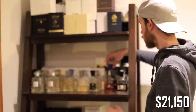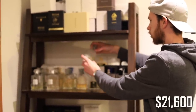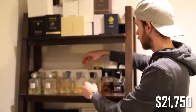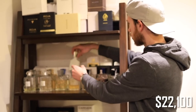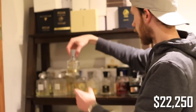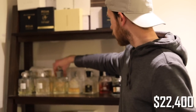Up here we have original Santal. We've got Bois de Portugal, Royal Oud, Royal Water, another bottle of Royal Water, different batches. We've got Astier Aluminum. We've got Silver Mountain Water, another bottle of Silver Mountain Water. Up next here we have, what is this? Zesty Mandarin Pamplemousse.